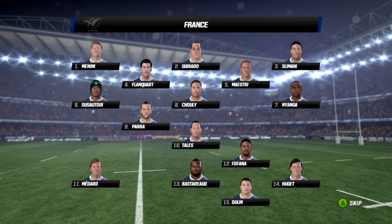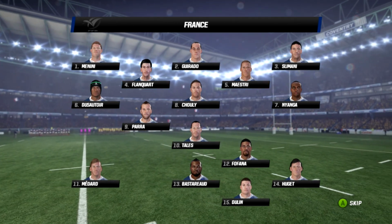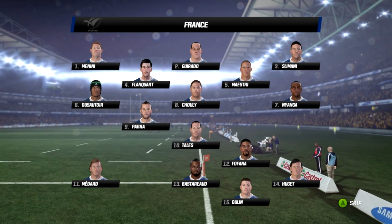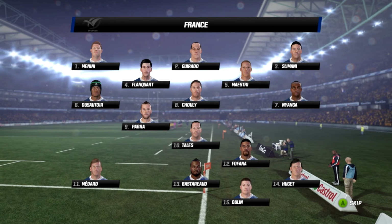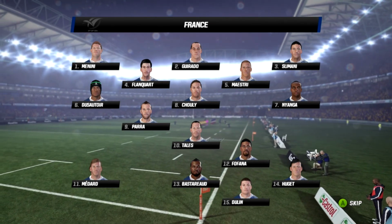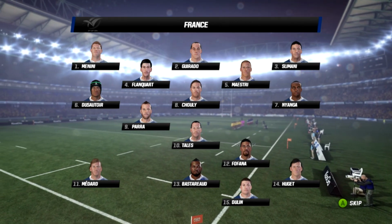Pardo will partner Tallies in the 9-10, scrum half, fly half position, and Fofana will be partnered by Bastareaud in the centres. Changes are plenty here. Menjard and Huget on the wings, with Doolan at fullback for the French. If they're looking to back up, they're going to have to play as well as they did in Test 1. Can they do it? Stay tuned to find out.